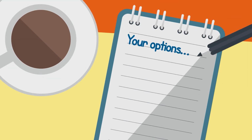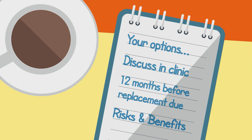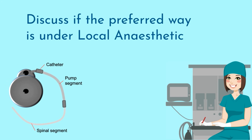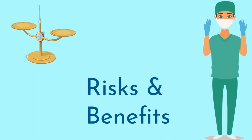A few months before your replacement date, we will discuss the options with you. Your team will provide information and explain if the preferred and safest way of having your pump replaced is under local anesthetic. This may not be the right option for everyone, and some people may need a general anesthetic. We will discuss the risks and benefits with you and plan your care together.